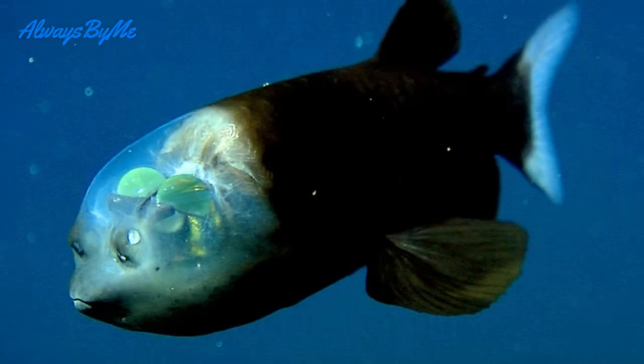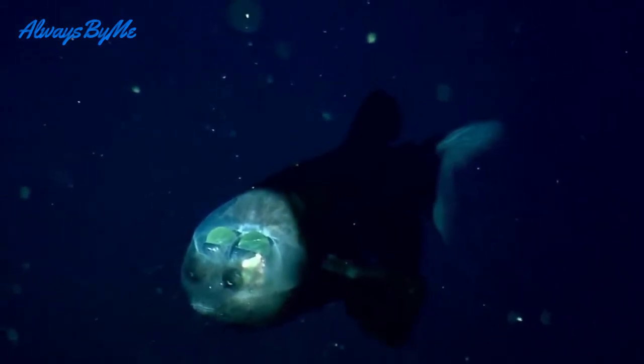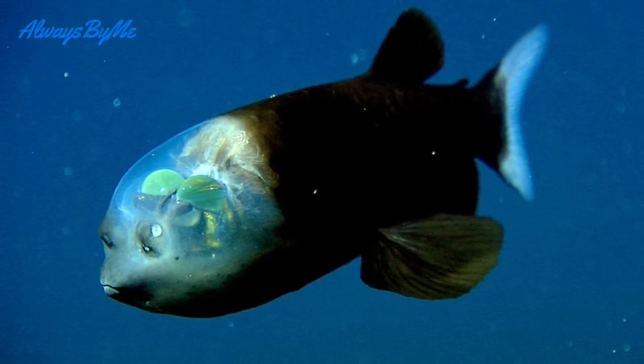Number 6. Macropinna microstoma. Macropinna microstoma is the only species of fish in the genus Macropinna, belonging to the Opisthoproctidae, the barreleye family. It is recognized for a highly unusual transparent, fluid-filled dome on its head, through which the lenses of its eyes can be seen. Microstoma has been known to science since 1939, but is not known to have been photographed live until 2004. All drawings do not show the transparent dome, as it is usually destroyed when brought up from the depths.